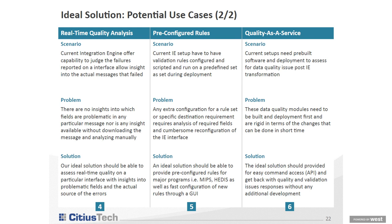Anybody else who wants to check the quality of data might as well call this service even if they are not using the interface engine, because you now have a comprehensive service that checks multiple data quality rules on the message that you sent across. You can definitely use this as quality as a service or a SaaS offering, which is going to show you the data quality. So these are the potential use cases that we thought of, which the ideal solution is going to provide to you.